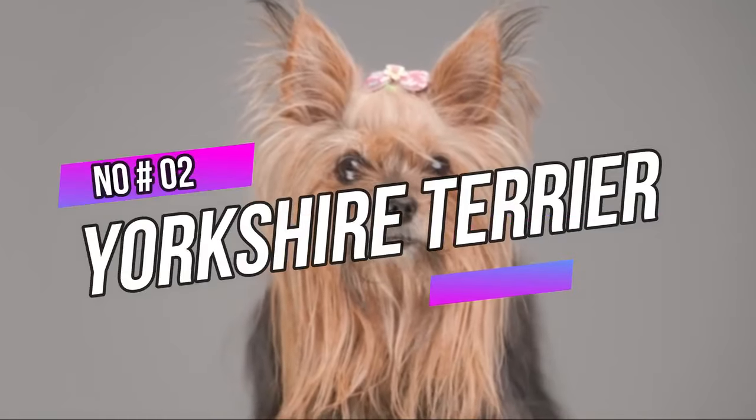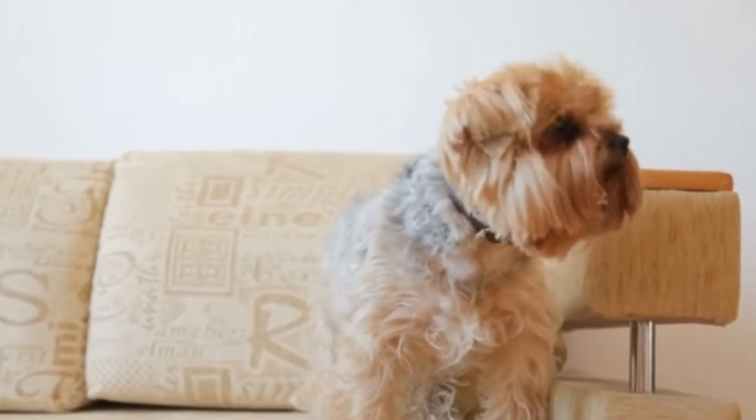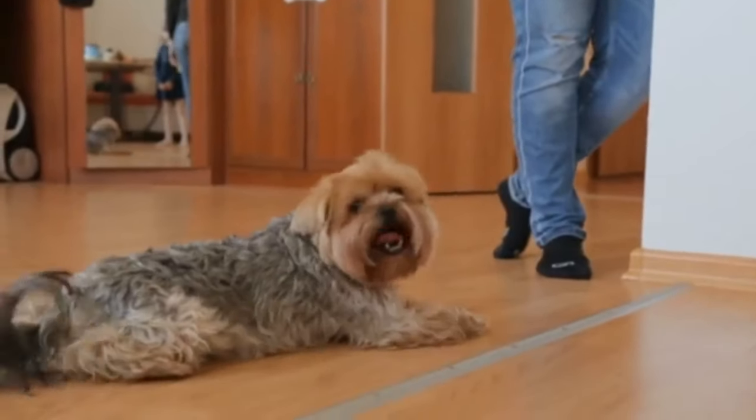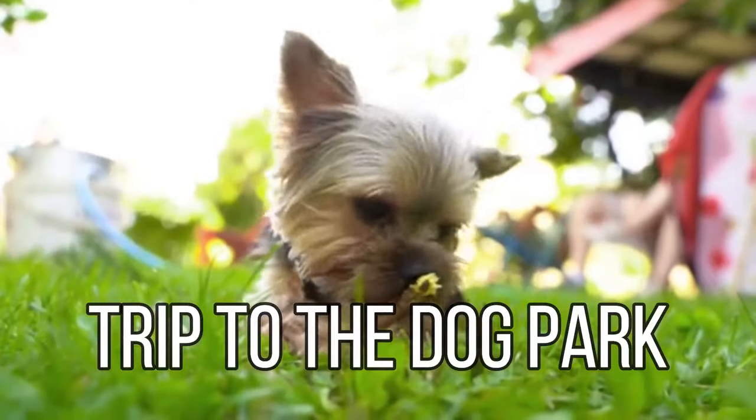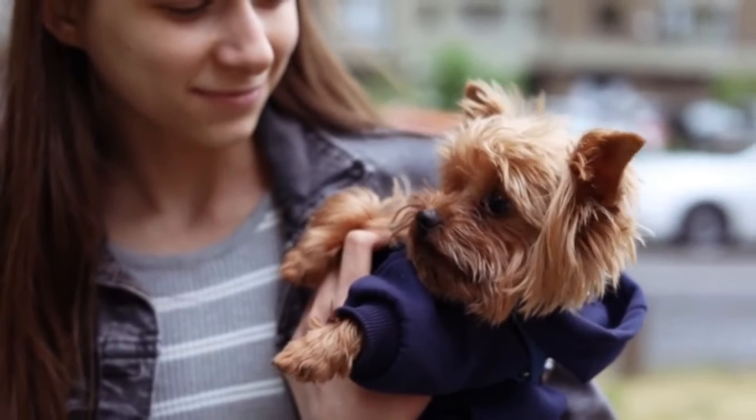Number 2. Yorkshire Terrier. The Yorkie is a small dog with a mellow attitude that typically doesn't bark a lot. They're happy to hang out at home as long as they get 30 to 45 minutes a day of exercise, such as a walk or trip to the dog park. They're also friendly and adaptable to different people and places.